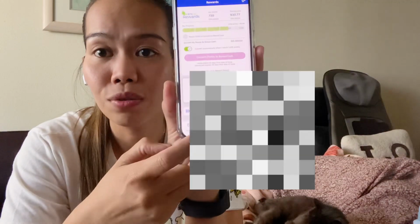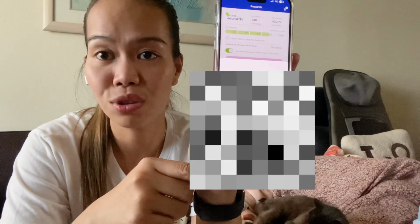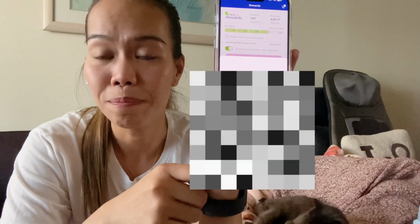Or there is another option for you. You can add it on your Apple wallet, which sometimes I do that too if I have a bad reception. So it's easy to just pull out the card number. It's on my Apple wallet. Yeah, it's right in my Apple wallet. So that's that.